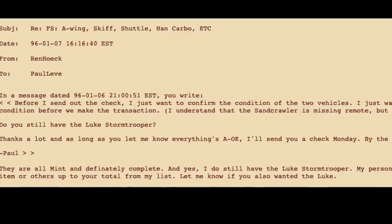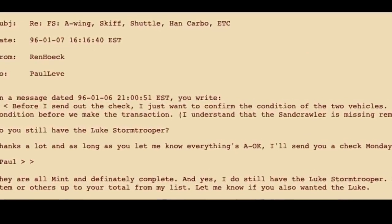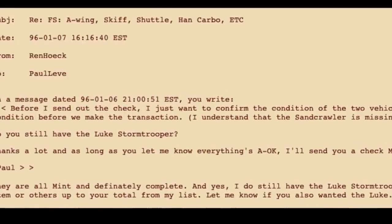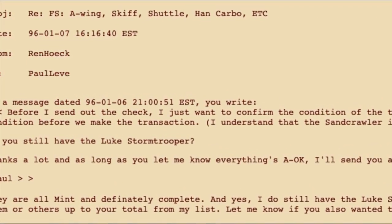However, Paul was still having an uneasy feeling. All these rare items, all in perfect new condition? He fired back with another email just to see if he was reading the post right, asking to confirm that the two vehicles were C9 condition, all original parts and complete. A short time later, Paul got his reply. They were all mint and complete with the original parts, and a promise that if Paul was not happy, he could replace any items on the list for the same value.